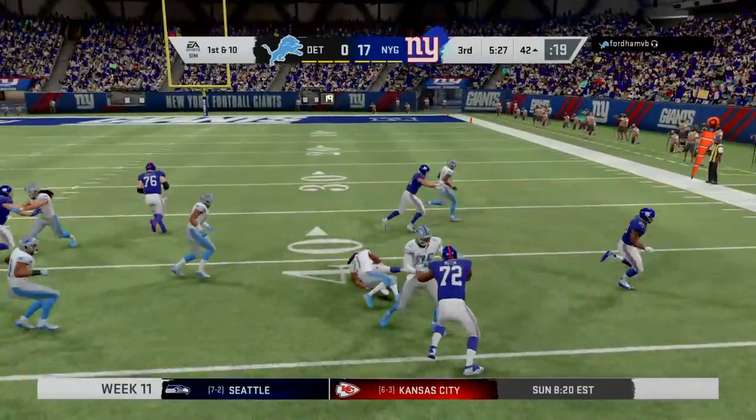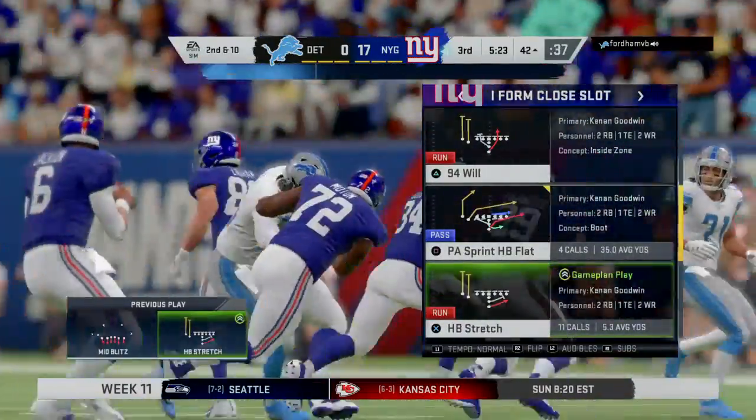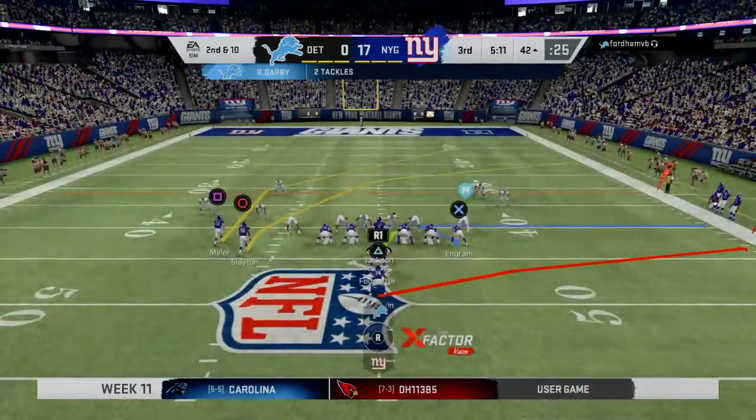Right back to him on 1st down. And just no chance of turning the corner. He can only get back to the line of scrimmage. 2nd and 10 coming up.